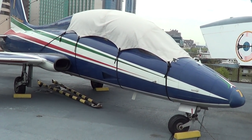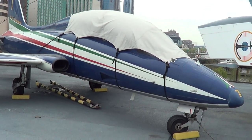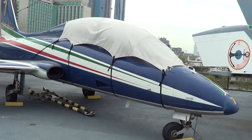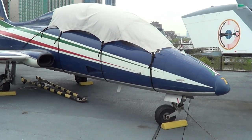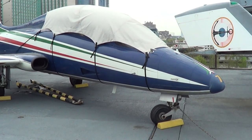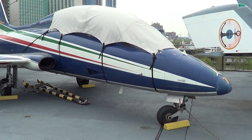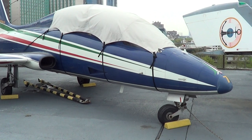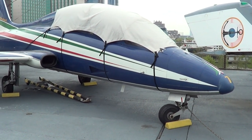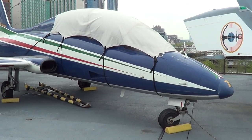The MB-339 has a simple and sturdy design. These qualities make it an ideal training aircraft and a stable weapons platform, effective in training pilots to manage air-to-ground munitions delivery systems. Armed with a wide range of guns, missiles, rockets, and bombs on six underwing hardpoints, the MB-339 can be deployed in a light attack role against ground targets.